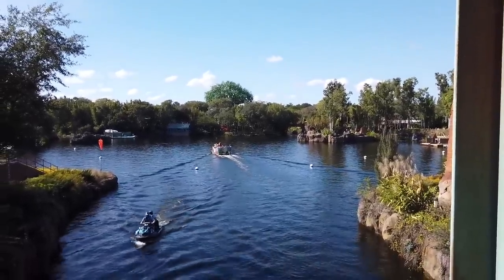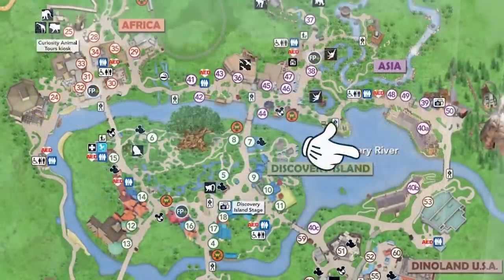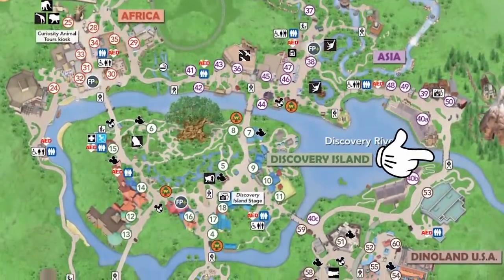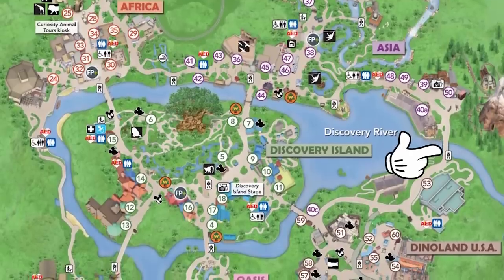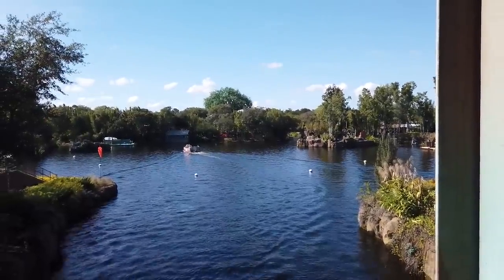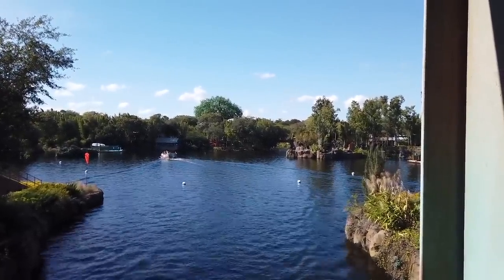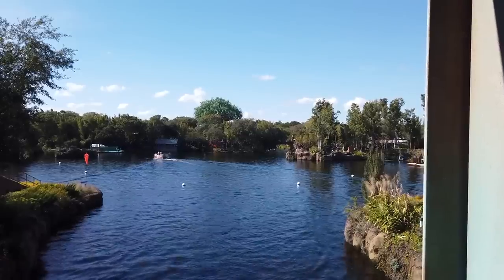And if you want to spend some time looking for them, I recommend actually standing on this bridge near Everest, because this is where the boats start and end their journey. You can actually see another one coming back. It looks like Rafiki and Timon. So if you stand on this bridge, you will be able to see the characters more frequently throughout the day, because they'll be where they start and end their voyages.